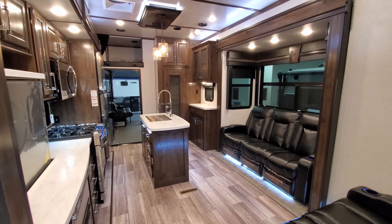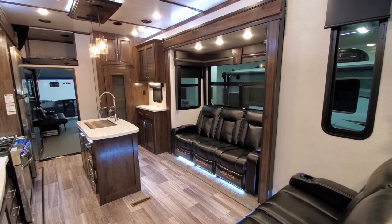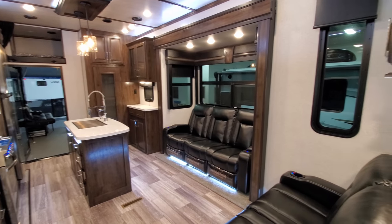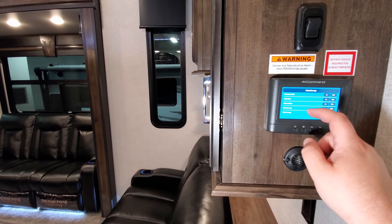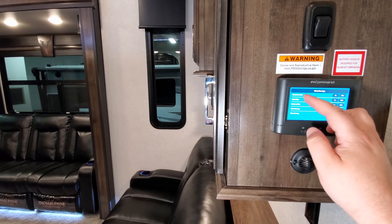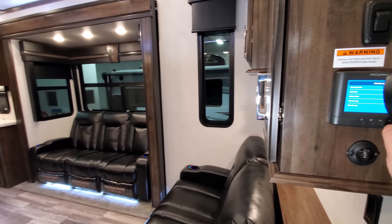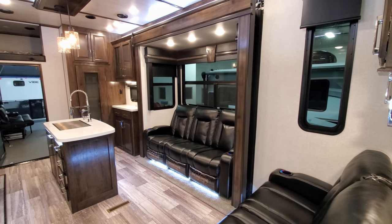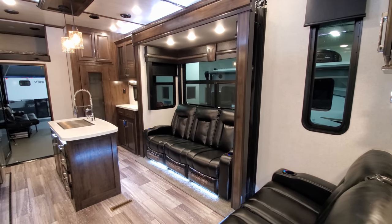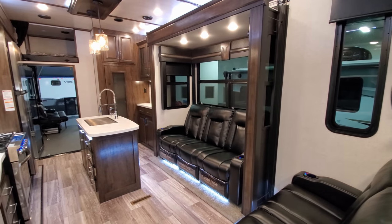All right, guys, we're now back inside the RV here, and I wanted to show you these slide outs real quick, just give you an idea how they work. And again, this is all done by your little in-command center here. Basically we're going to start with the sofa slide. So we push a button, it's an electric slide. It comes in basically real close to that island section right there.